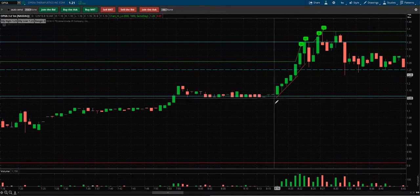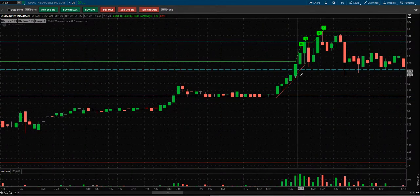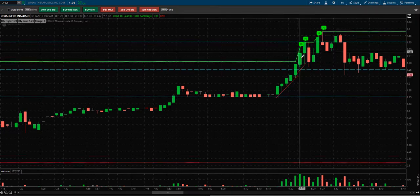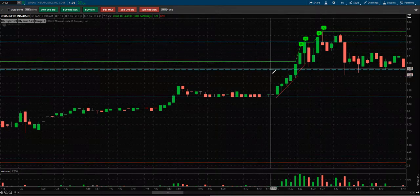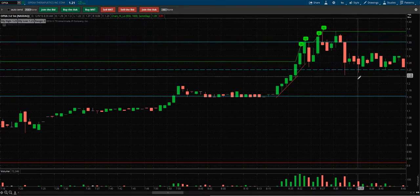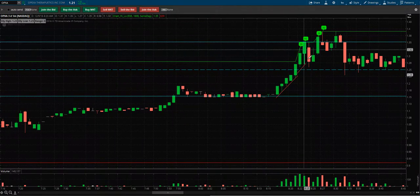This is a really clean move, whether it be from here to here, or from here to there, or even from here all the way to there. But basically this area is really where you want to trade. And then once it breaks down, it just becomes all choppy. You have a push of volume that comes in, and then it falls apart. Now we're keeping this 135 line here.